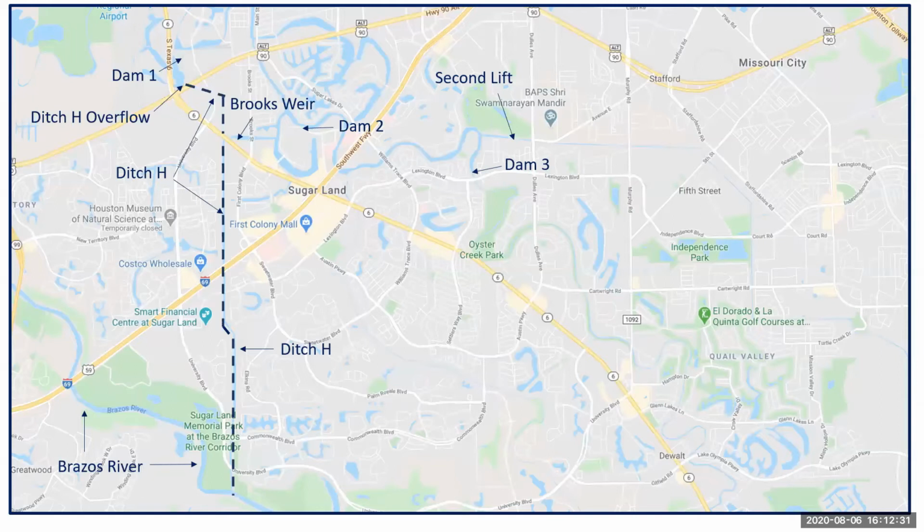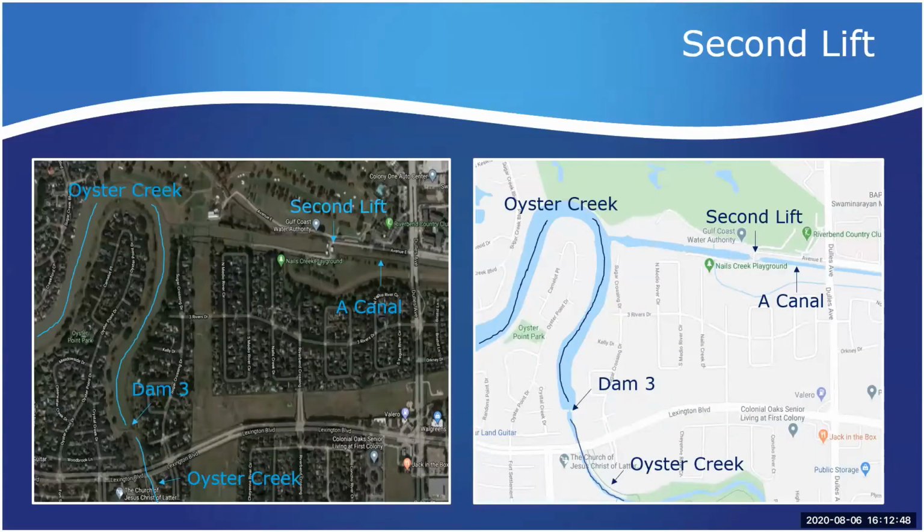And so, again, you have Dam 1 up there on the left, and Ditch H is the overflow, and Brooks Weir provides overflow as well. Dam 2 along the system, and Dam 3, which holds water back for the second lift. And so moving to the next slide, this shows you the actual second lift itself. So you can see Dam number 3 there that we were showing holding the water back. And what it does is it holds the water back so it can go into our A canal system into the second lift itself. So let's move to the next slide.